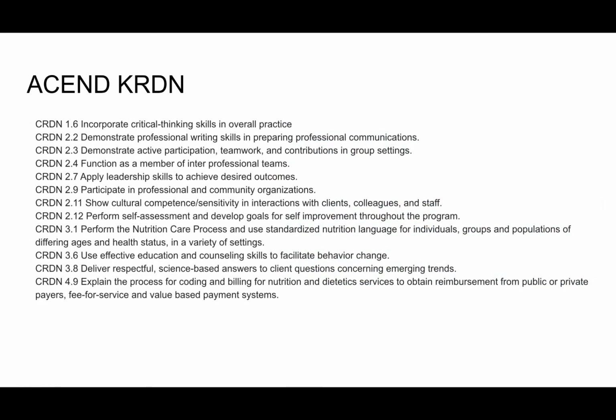Okay, and I just wanted to include these as my last slide: some of the competencies that I think I've met.